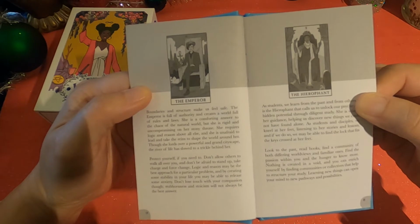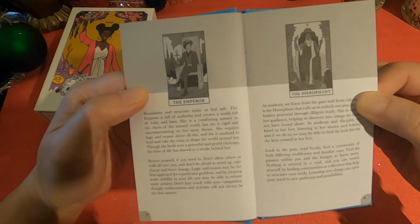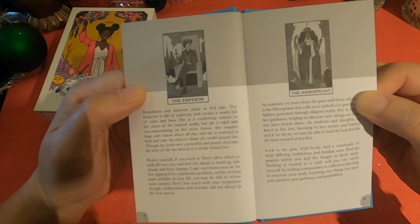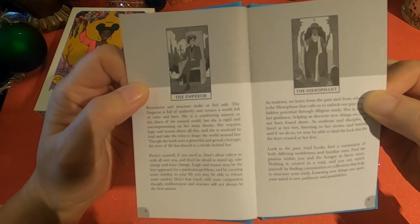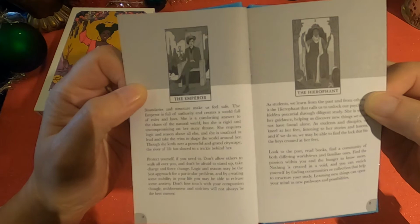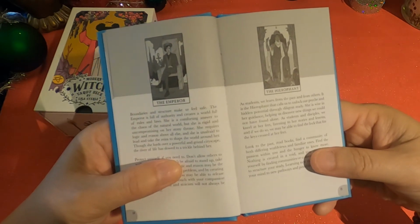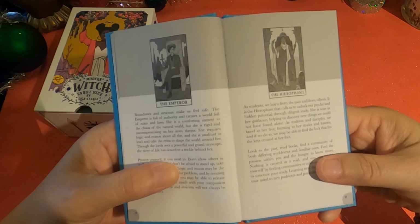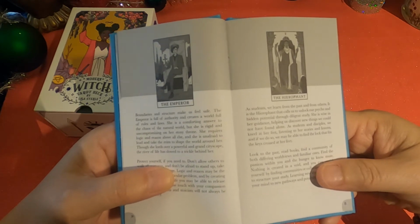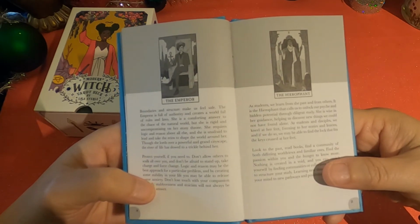boundaries and structure make us feel safe. The Emperor is full of authority and creates a world full of rules and laws. She is a comforting answer to the chaos of the natural world, but she is rigid and uncompromising on her stony, I'm sorry, guys, I can't see. I don't know what's going on with my glasses. Stony throne. She requires logic and reason above all else, and she is unafraid to lead and take the reins to shape the world around her. So that gives you an idea. Protect yourself if you need to.